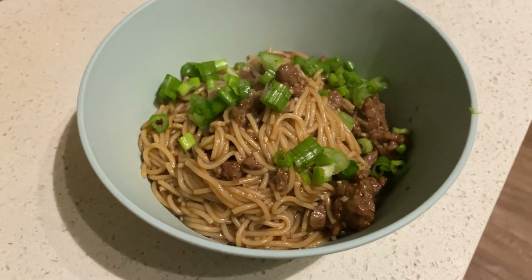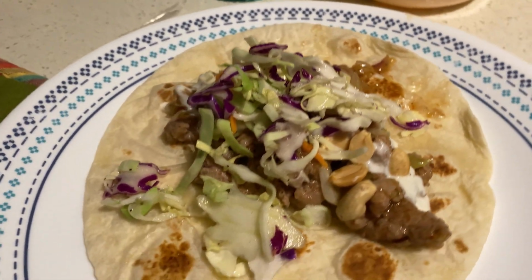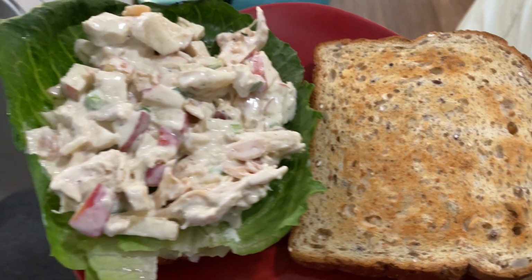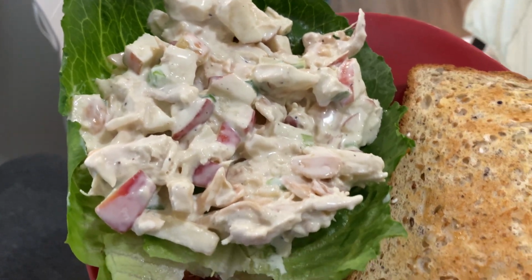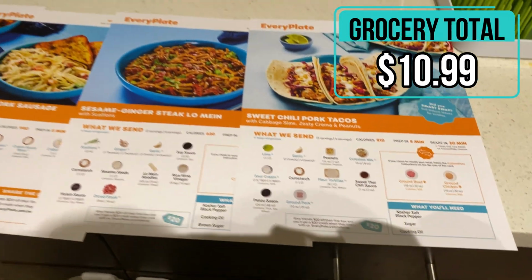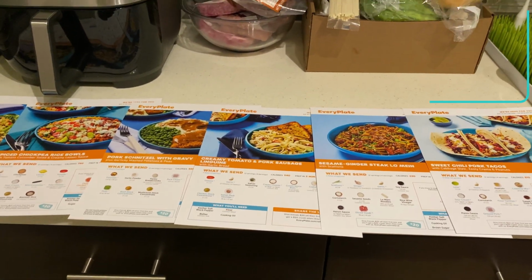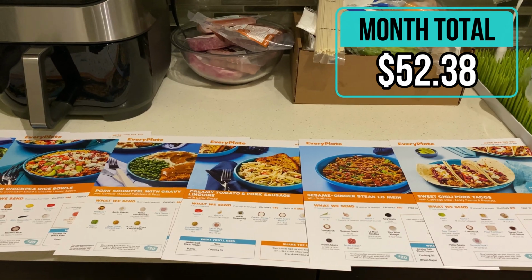We really do love Every Plate, and we'll probably do it a little bit more often this year, just to make things a little bit easier. And I love that all the meals come together within like 30 minutes most of the time. Sometimes it's a little bit shorter, like the ones we're making tonight are going to take about 20 minutes. So super excited about that. And like I said, this costs $10.99, so we'll go ahead and add that to this month's total.